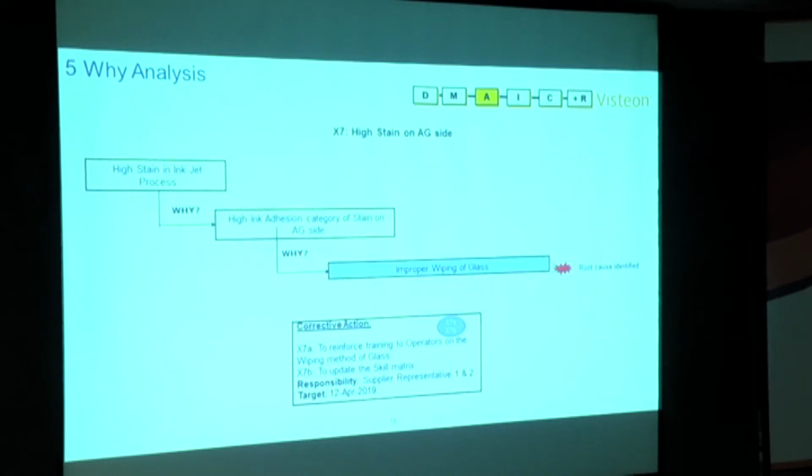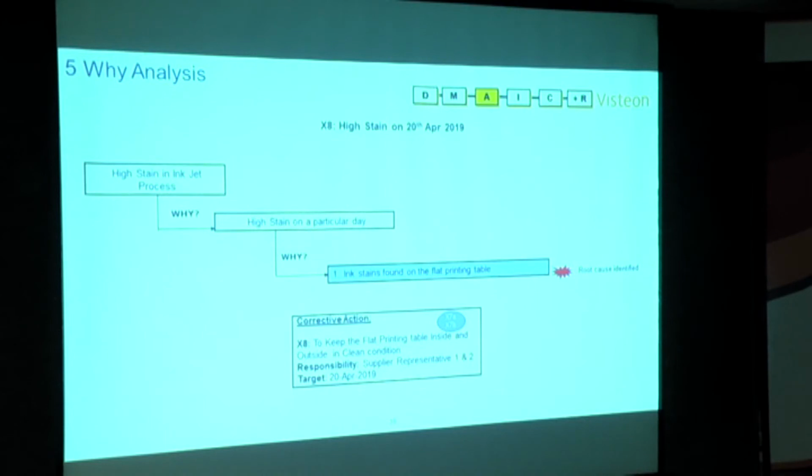Then we found ink adhesion, again a different type of stain which they found on the AG side. This is because of improper wiping of glass. It is all manual wiping, cleaning. So, we improved the wiping process by again reinforcing training to all the operators and updating the work instructions. Then we found there is a flat printing table, and that was completely accumulated with a lot of ink stains.